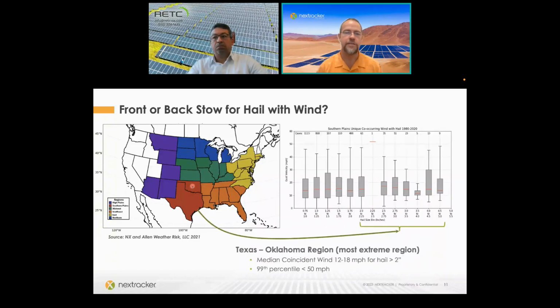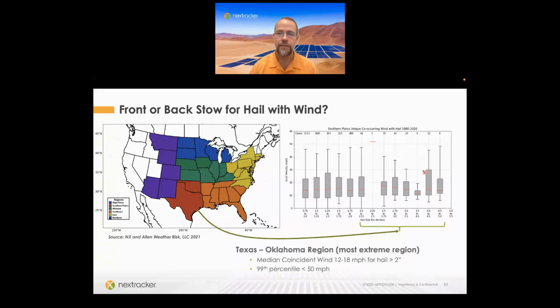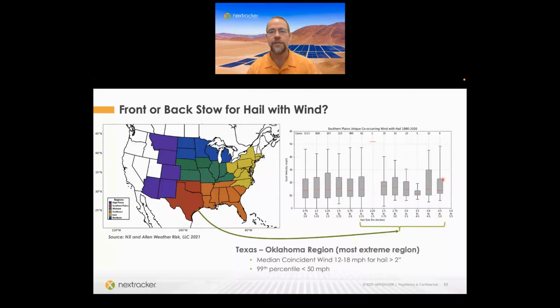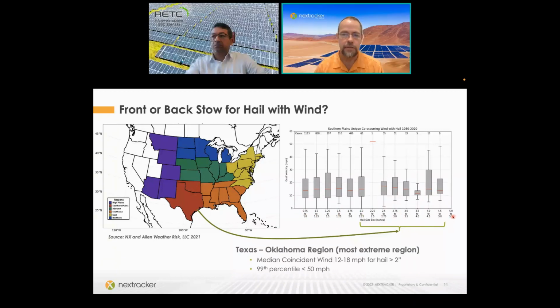So an analysis was done by Dr. John Allen of Allen Weather Risk just in December of this last year. He basically took this information and produced this box and whisker chart that we see on the right-hand side. What we can see is that, across the board, regardless of the bin size of the hail, shown on the horizontal axis, the median wind speed, represented by this red line, is about 12 to 18 miles an hour. So this is wind co-occurring with hail. We're seeing it based on hail size, and we're seeing the actual gust velocity in the vertical.